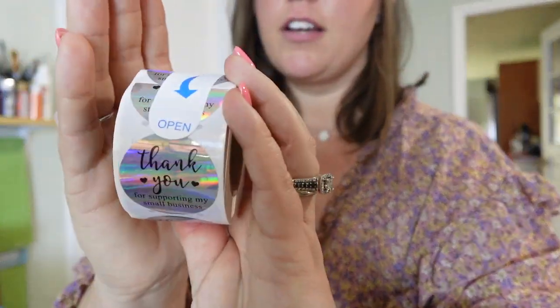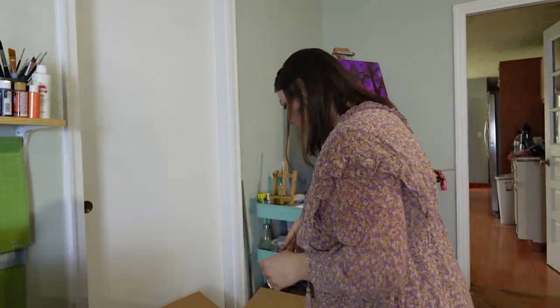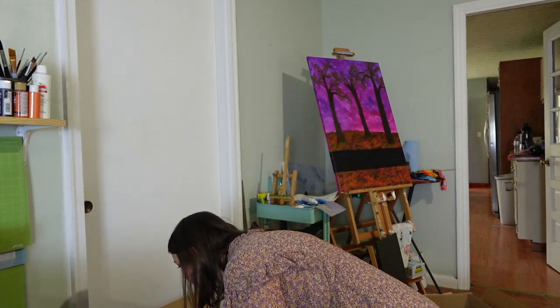So I don't know. I might just use it as a roll, but they're cute. They're holographic and they say, thank you for supporting my small business. So I thought that those would be cute and take a little bit of a burden off of me having to keep on printing that stuff. The next ones that I'm going to try to order are my logo ones, but those are expensive. I feel like it's cheaper for me to make my logo stickers than to order them. I might be wrong, but I'm pretty sure.